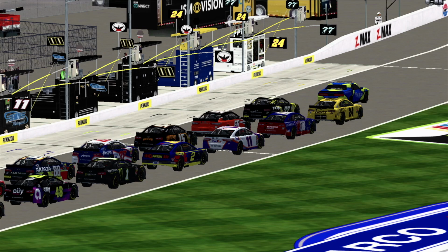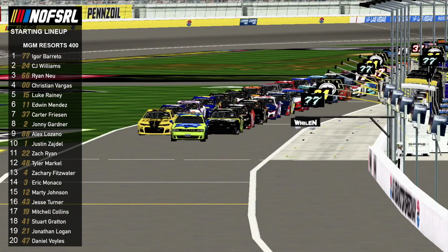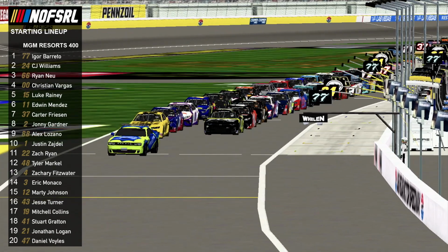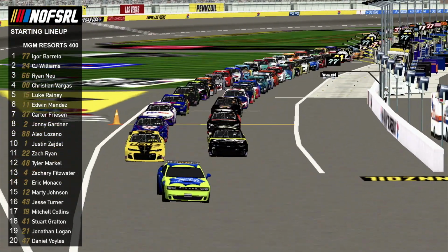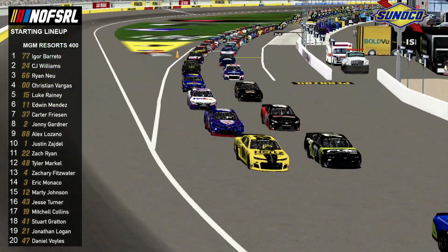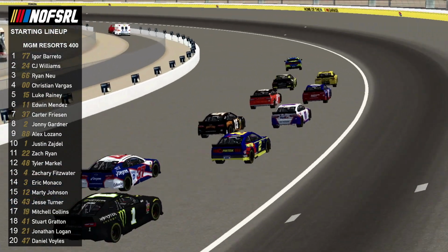Let's give you the starting lineup for round number 2 of the New Era Cup Series. Igor Barreto in the 77 on the pole. He's been a pretty good qualifier. Remember, almost got the front row for the Daytona 500. CJ Williams will line up next to him in second. Row number 2, Ryan New in the 66. Christian Vargas next to him in the 00. The third row, Luke Rainey in the 15.